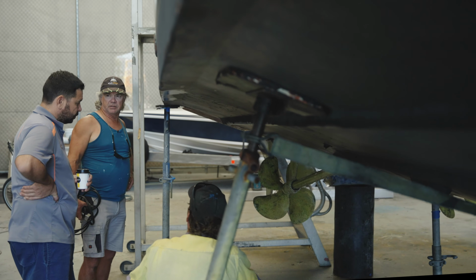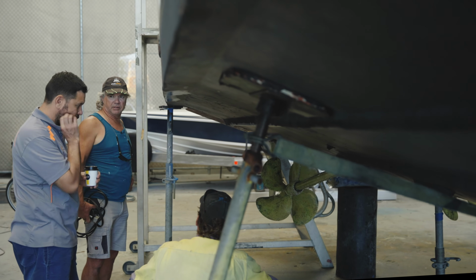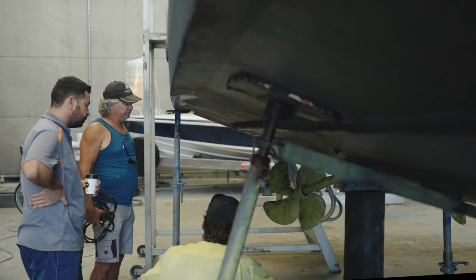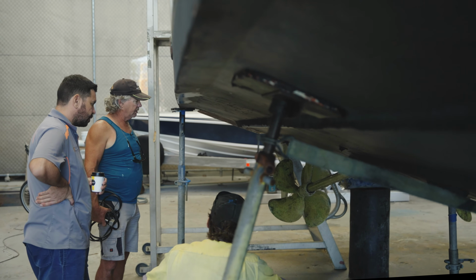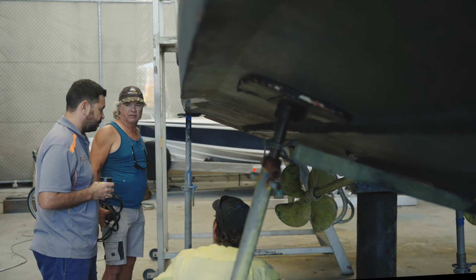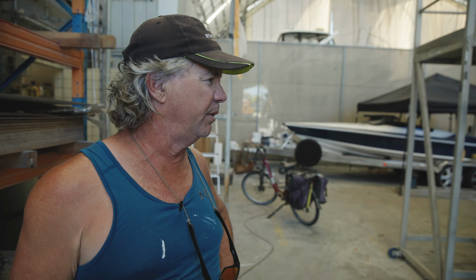I'll see what Joel says about whether he's got someone else booked into the shed here or not. We might have to stay out of the water a bit longer, maybe. Well, we do have a little bit of a problem with the cutlass bearings. We can't get it back in the water in time.